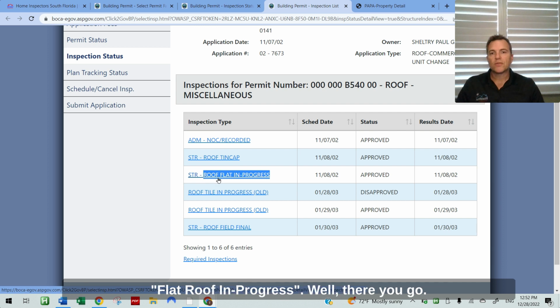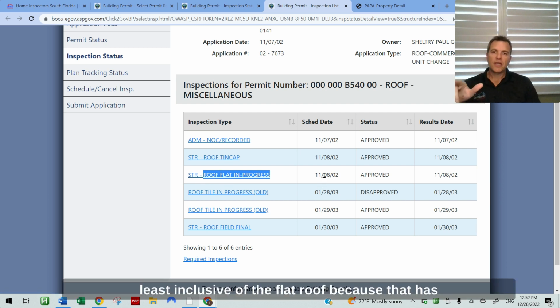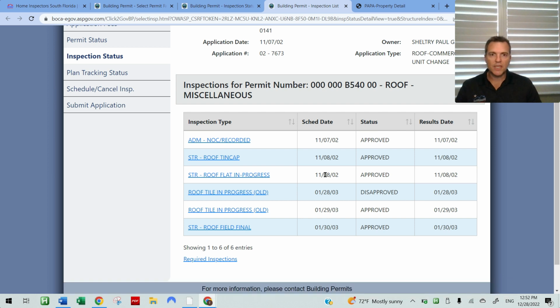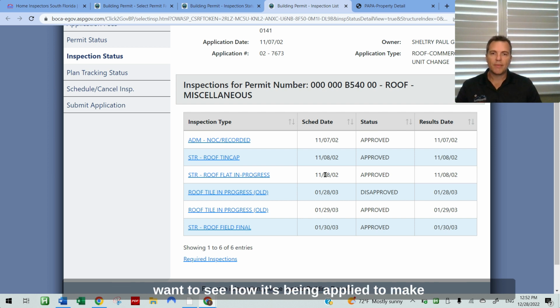Flat roof in progress, well, there you go. We have information right here that this was at least inclusive of the flat roof, because that has to be inspected during the installation, as the inspectors want to see how it's being applied to make sure that's being applied correctly. They can't just come after the fact and say, okay, it was done correct. They don't know how it was installed. So that requires an in-progress inspection always on the flat roof.